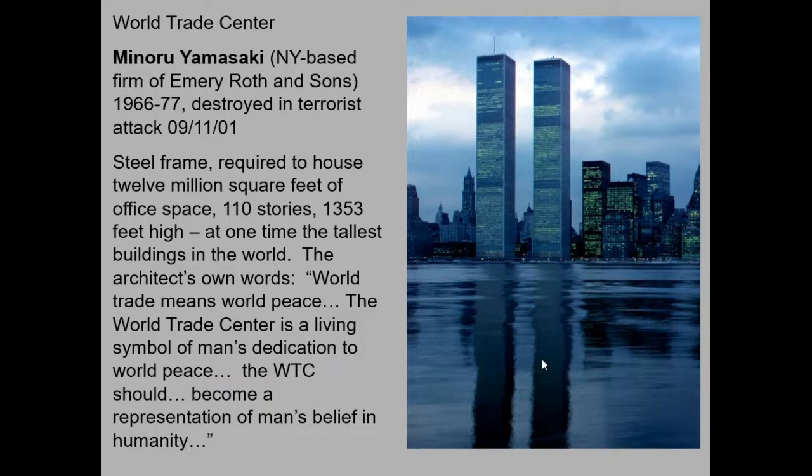World trade means world peace. The World Trade Center is a living symbol of man's dedication to world peace. The World Trade Center should become a representation of man's belief in humanity.